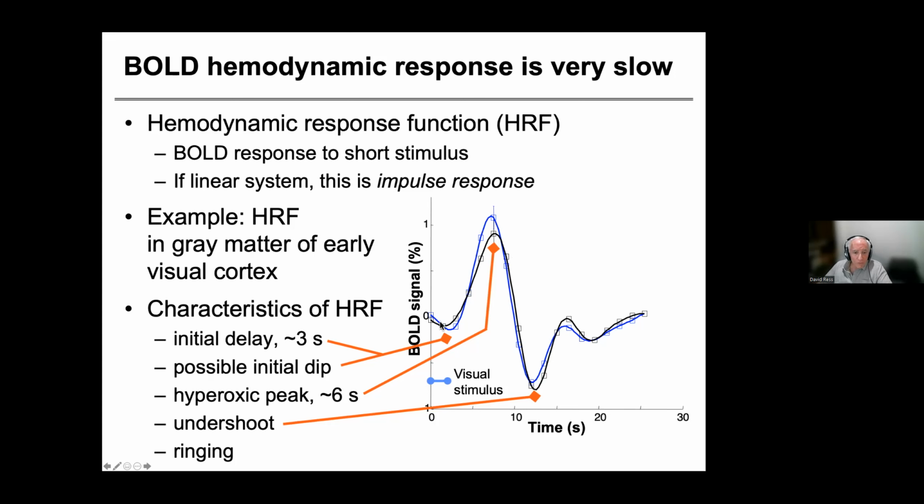And the BOLD response, this hemodynamic response function, during that period of time that the stimulus is on, nothing happens, except maybe a tiny little dip. Then a few seconds later, the signal starts roaring up until it increases a substantial amount. And it's not a huge amount because there isn't that much blood in the voxel. The fraction of blood in a gray matter voxel is only about 5 or 6%.